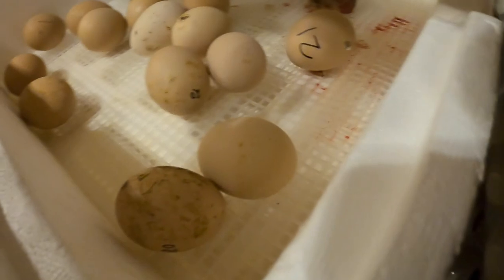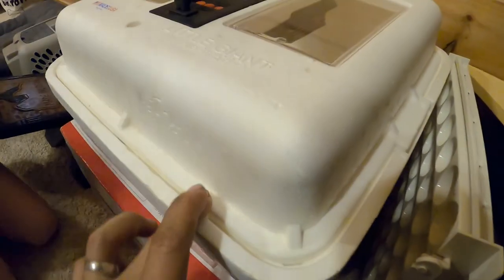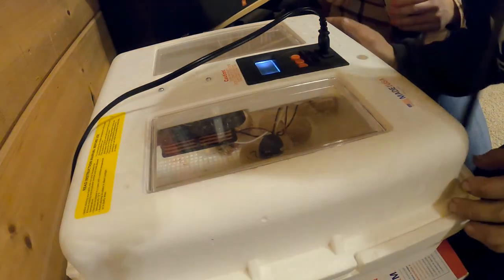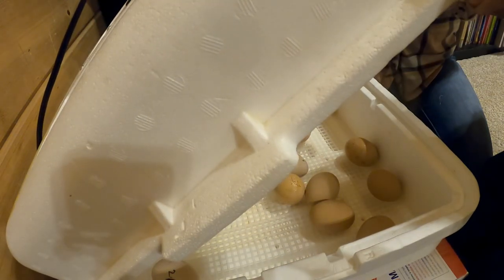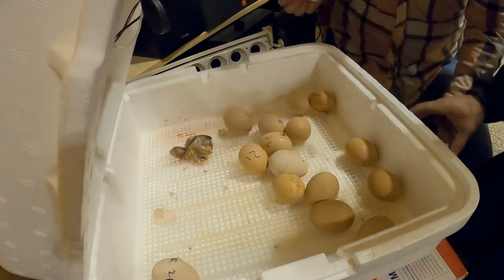It's too loud. Well, yeah, good. I could hear it from upstairs. Yeah, I see it. Yeah, you can see it. So we have a chick that just hatched, but it appears to have a little bit of a... Actually, I'll let you touch it. But as you can see, there's quite a bit of blood.